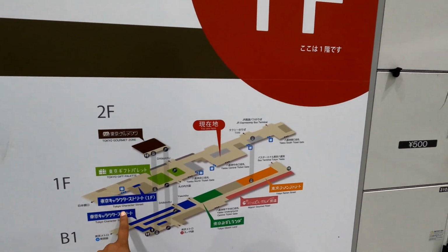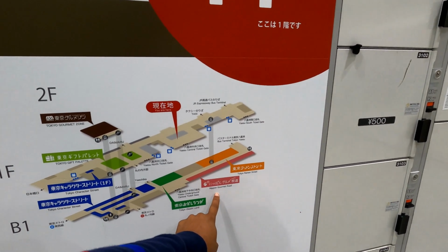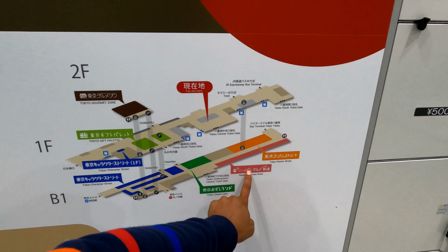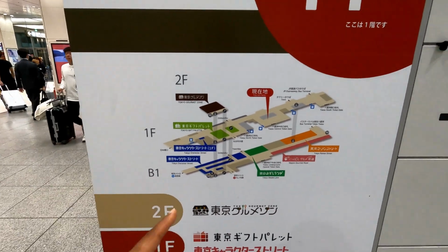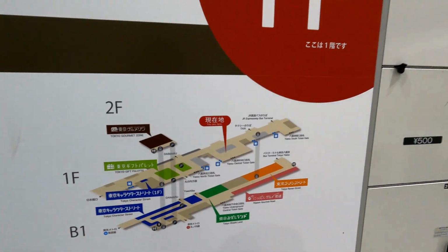And then the other gates, they got tons of food. Ramen Street over here for the ramen eaters. They got the Nippon Gourmet Road. They got the Tokyo Okashi Land. I'm sure this is all food. Pretty sure that's all food. And then over here, this is probably retail stores. And then they got the Tokyo Gift Palette.